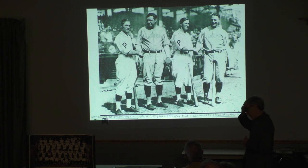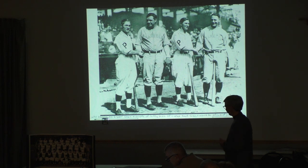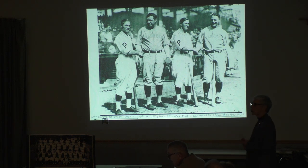1927, this is still a firehouse. The Pittsburgh Pirates are playing the New York Yankees in the World Series.